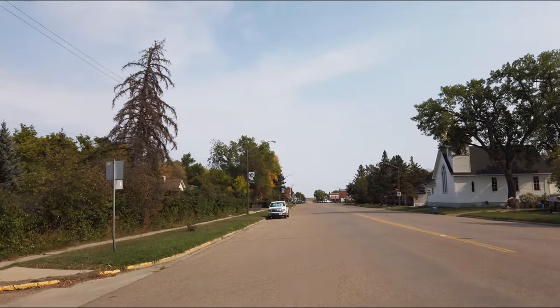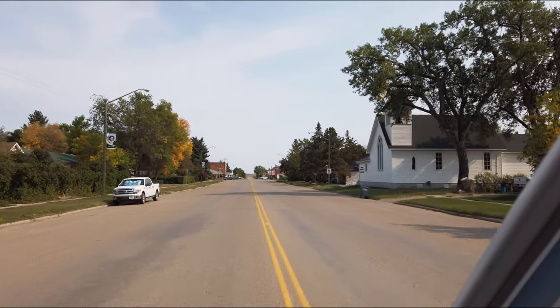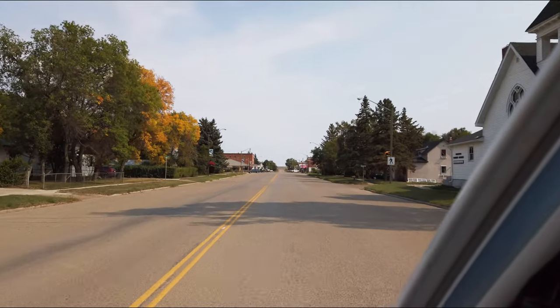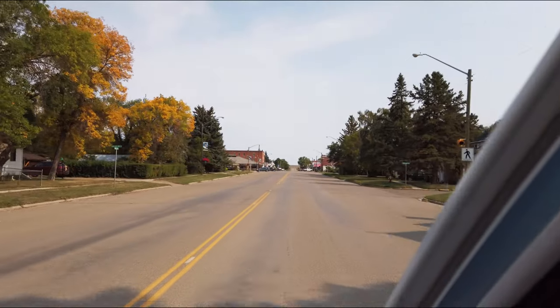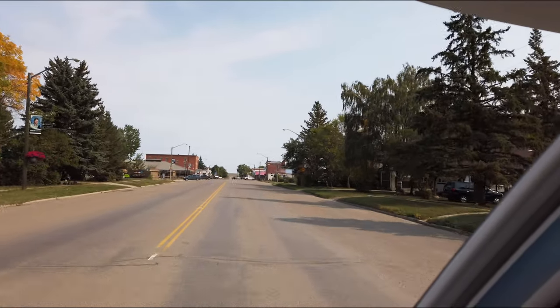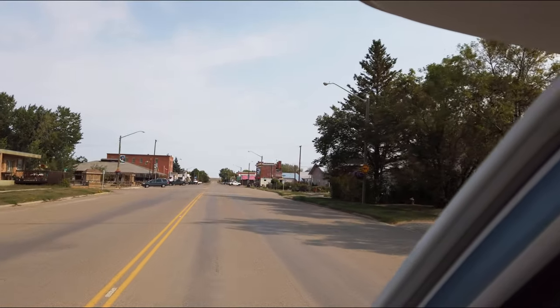Okay, guys. It's too windy to fly my drone here in Eastend, so I can't take it up. So I'll just have to drive through town here a little bit and get you some footage of this area.